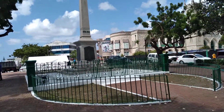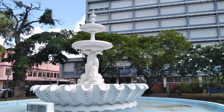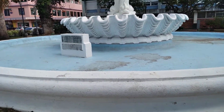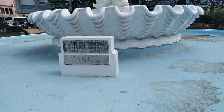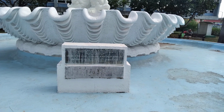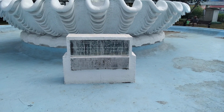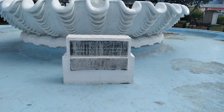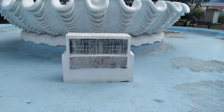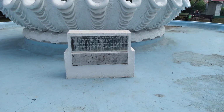Again, preparing for Remembrance Day tomorrow. This is the fountain and the Barbados Revenue Authority building in the background. The sign says this fountain was erected by public subscription to commemorate the bringing of piped water to the city of Bridgetown on the 29th of March 1861. Opened by the acting governor Robert Miller Mundy Esquire on the 27th of July 1865, who accepted custody of this fountain on behalf of the government of Barbados.